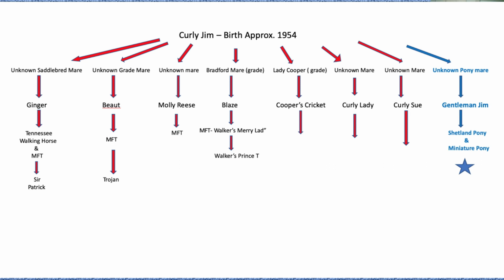how things came down in 1954, I want you to look at that first line of mares that he was bred to. The vast majority of them are unknown. The others that are known and have a name are simply grade mares. We do have a Saddlebred, which is the only one associated with a breed over here, but we don't even have a name for that Saddlebred mare. We don't even know if she was registered or if she was full blood. And so their offspring, Curly Gem's offspring, all the way down the line, and on the blue on the far right, you will see that that's the line of Shetland ponies that descended from Curly Gem.